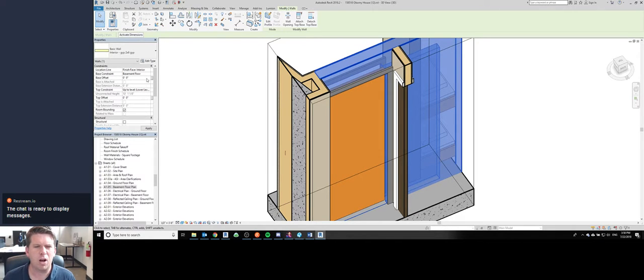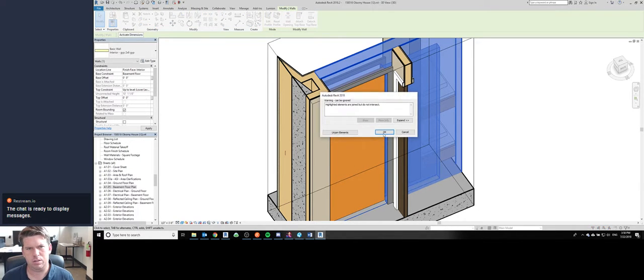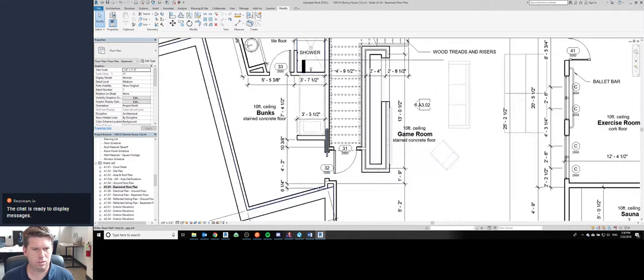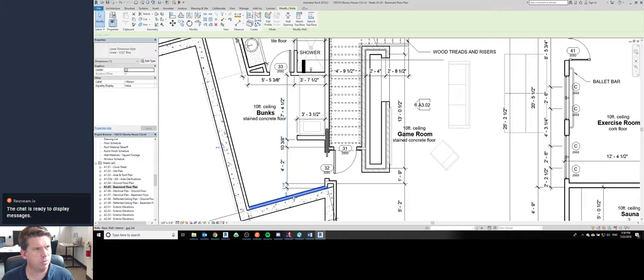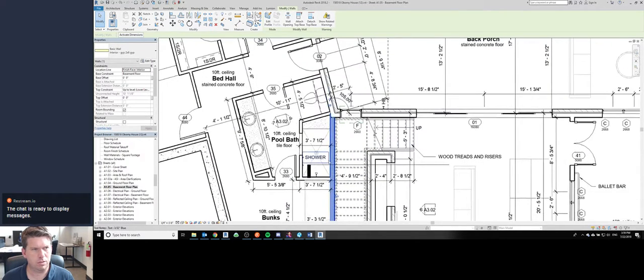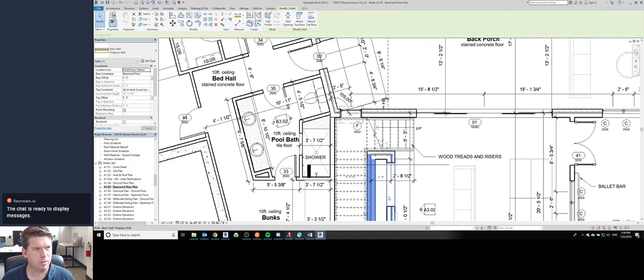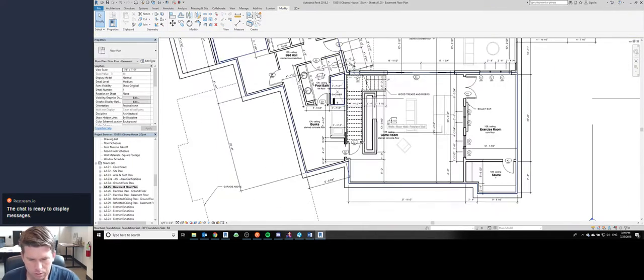Okay. Why? These all go below the basement floor? That one. No, just that one, for some reason, went below the basement floor. Who knows why? Okay.